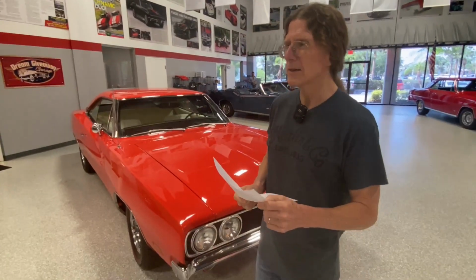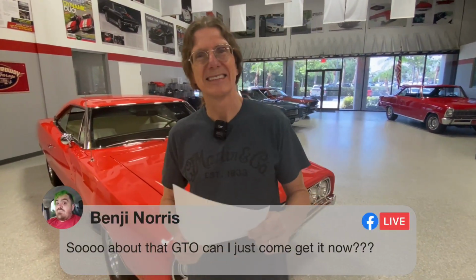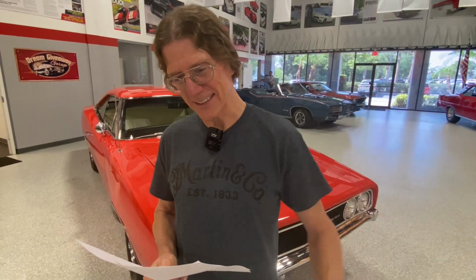Michael wants to know, do you know the rear gear ratio in the 69 GTO? Speaking of the GTO, it's right over there. Benji says, how about that GTO? Can I just come and get it now? I like the way you think, Benji, but you have to wait till the giveaway ends. And then you have to have the lucky ticket.